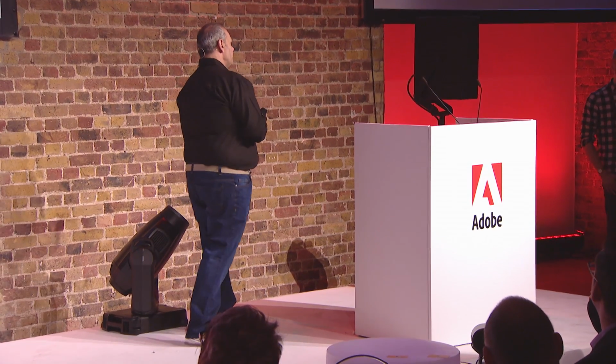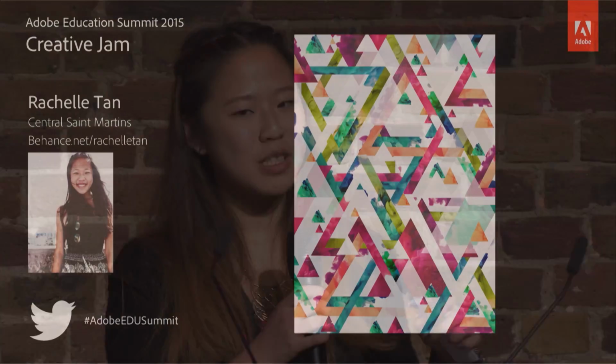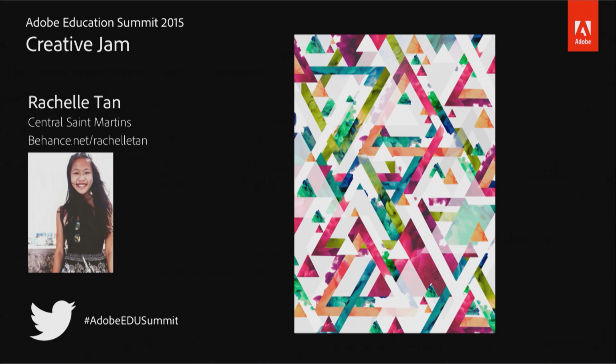Okay, Rachel. Or is it Rochelle? Rachel, there we go. So I was inspired by Escher's Impossible Triangle and optical illusions, so I decided to play with the relationship between negative and positive space and create this optical illusion which can be interpreted in any way you like. Fantastic, thank you.